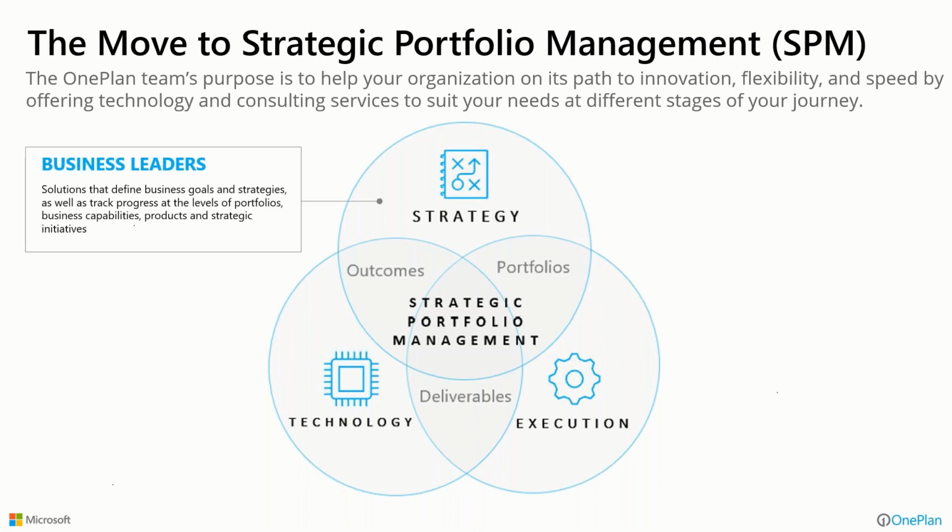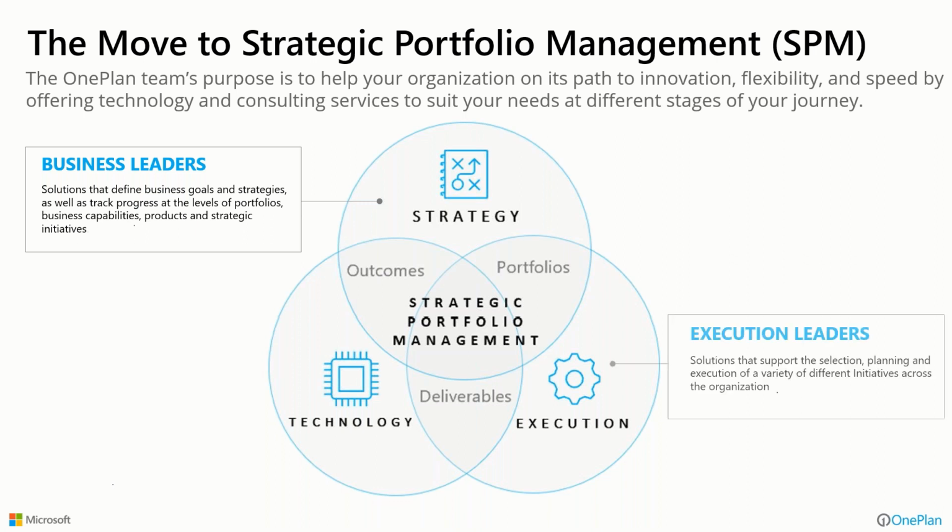For example, business leaders are fashioning strategies and communicating those to the organization. And then we're executing on projects and initiatives that support the achievement of those strategies and those visions that the business leaders are having.